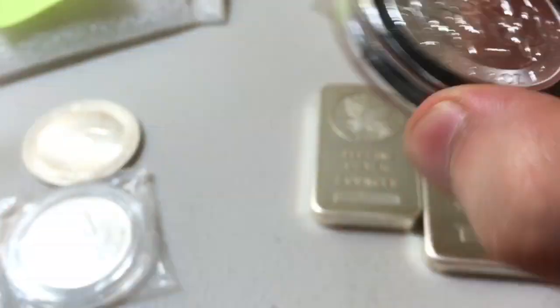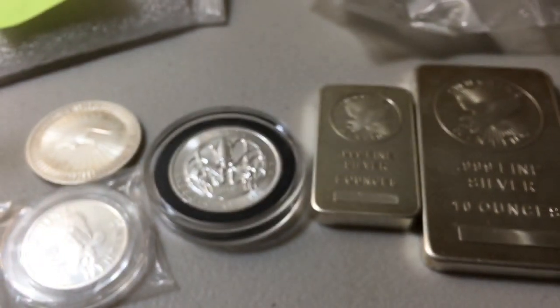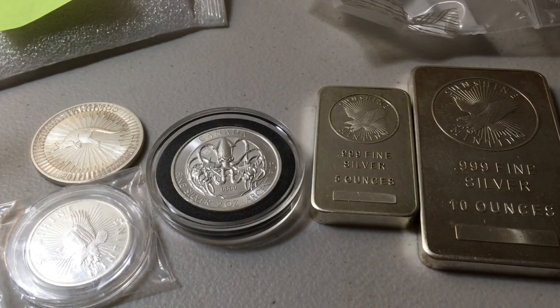You know, silver at the end of the day, a troy ounce of silver is a troy ounce of silver. So, I mean, why not take a step back away from the $25, $26, $27, $28 Silver Eagles and pick myself up a $21, $22 Silver Buffalo round or something like that.